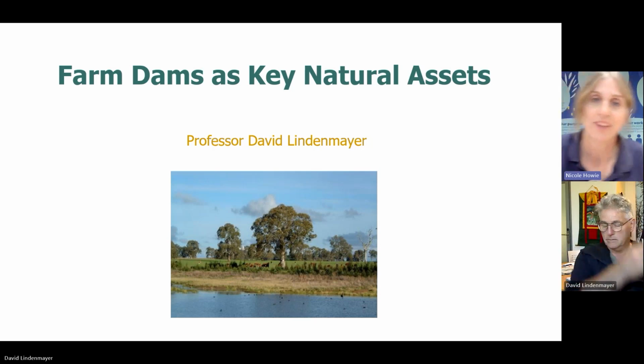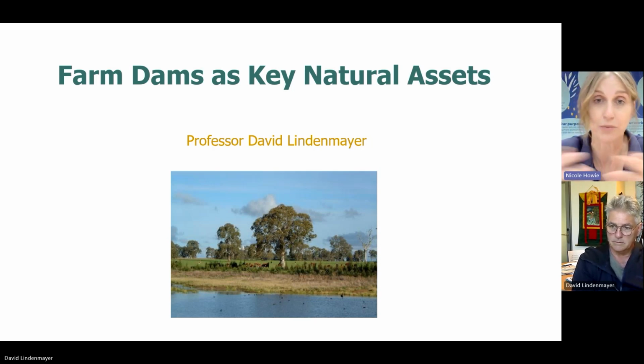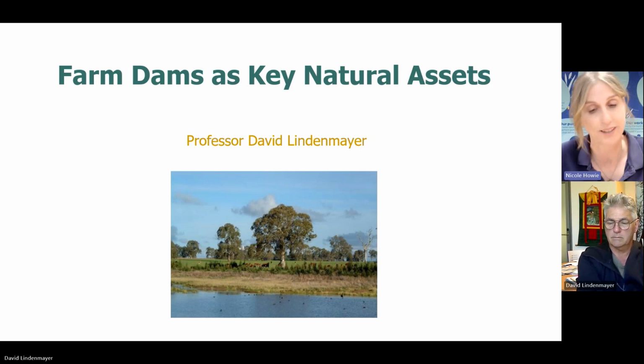So let's get started. Dams are dotted across the Australian landscape for water storage, watering points for stock, for irrigation, recreation, and just because we all feel better when we look at water, let's face it. But they are untapped potential, and there's a really good opportunity to take dams to the next level and turn them from dull to dynamic so that they can fill multiple roles for all those reasons we just talked about, but also to be habitat havens for fish and macroinvertebrates, frogs, turtles, water birds, and all sorts of other fauna.